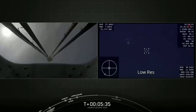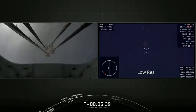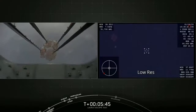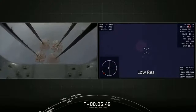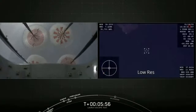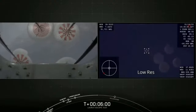And we have the view from a different camera on Dragon showing the 4 main parachutes. Now they are deployed in a reefed condition. That means we're keeping them fairly shut to avoid shocks, and now we're slowly opening up the 4 parachutes. Great views coming off of the Dragon camera on the left, and we can also see the 4 parachutes from the airplane on the right. That is a really cool view.